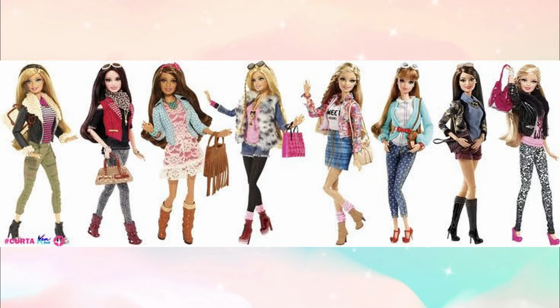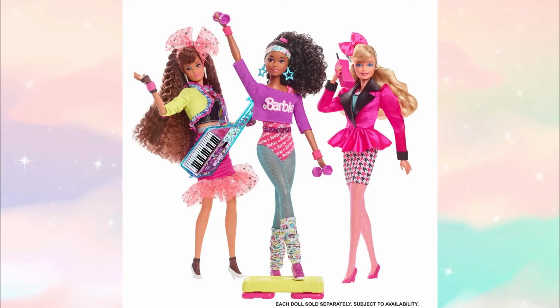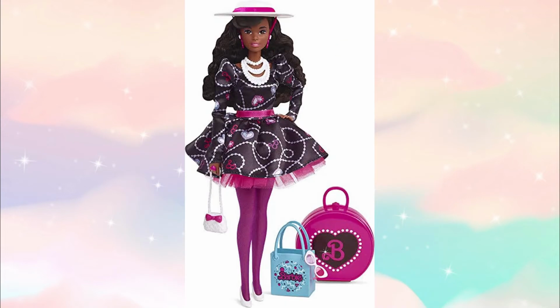Okay, let's just get to the next one. What number are we? Yeah, number 6, and that's the Rewind dolls. And I love the Rewind dolls, especially this doll. She's just my favorite out of all of them. I love her so much. But they are still available on the Mattel webshop, I think.